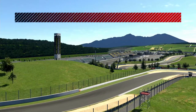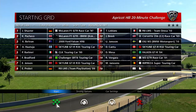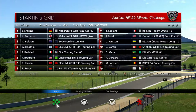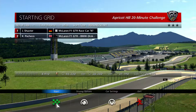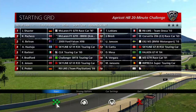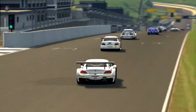Here we go. Apricot Hill Raceway. So we are going against two McLaren F1s, Ford Falcon, Skyline GTR R34. We got Mercedes CLK Touring Car, Challenger SRT8, an R33 and an R8 Le Mans as well. What else have we got? A couple more R8s, Corvettes, GTR race car. I thought that said pace car then. And a super touring car from the Impreza. Nice. Right, here we go. We are at Apricot Hill Raceway.